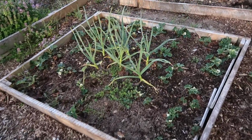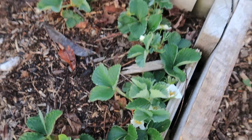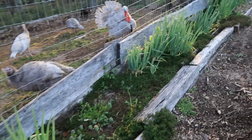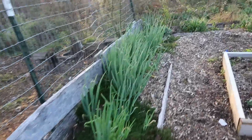Some of them are starting to bloom, which is exciting to see. And then at the very edge of that side of the garden, we've got a bed that's needing to be replaced. It's old cants that have broken down. That bed is full of walking onions. They're a perennial onion that comes back year after year. And then we've got creeping thyme planted in that bed as well.